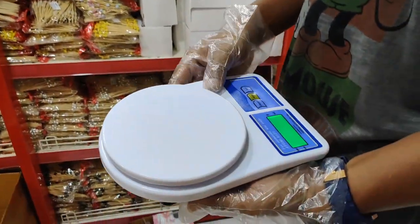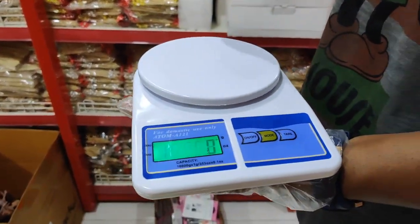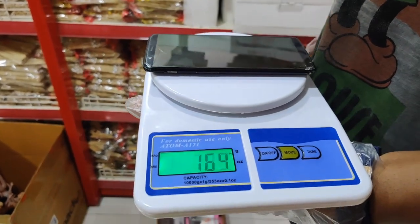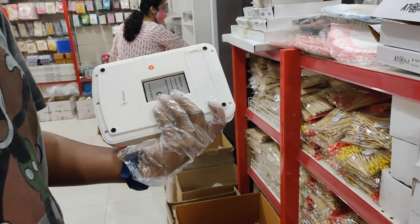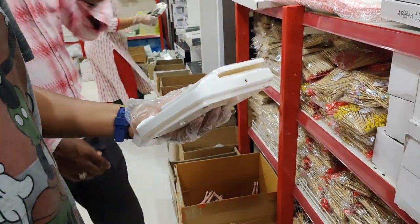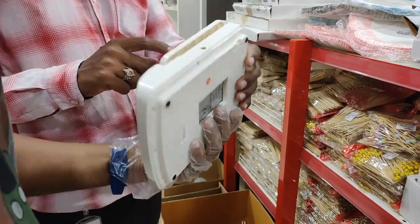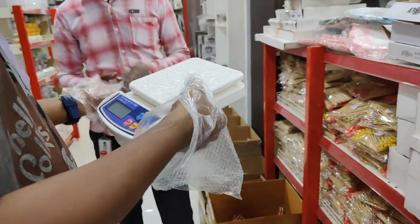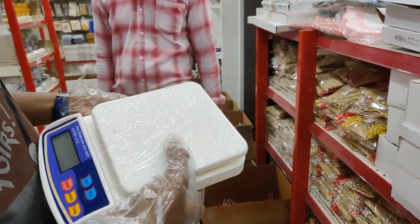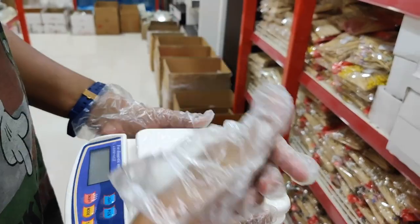For a long time we have been planning to take a weighing scale. So let's see if this works or not. Let me check the weight if it's appropriate or not. Yeah, it's good. I think we are going to take this one because it has a battery and we can charge it as well. So I think this is a pretty good option for us. So we're going to take this, and I think we got this on a good deal. We will let you know later.